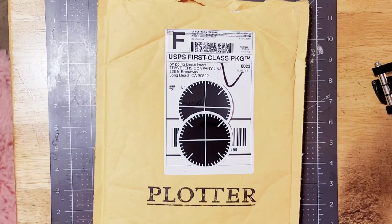Welcome back, everyone. I am here to show you guys something new, or well, new to me. I'm always curious about what's out there, especially when it comes to Japanese planner products.